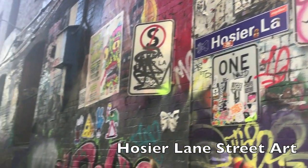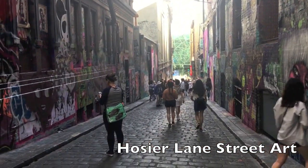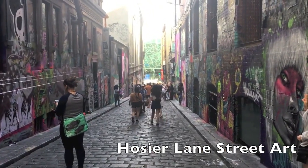Hosier Lane is a famous bluestone laneway in Melbourne. Walk down the famous Bluestone Laneway and admire the street art that has made the Melbourne urban art scene known across the globe.